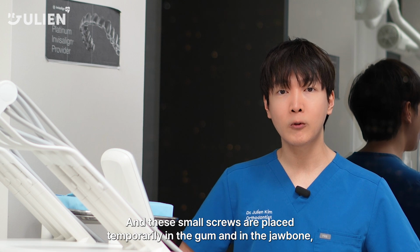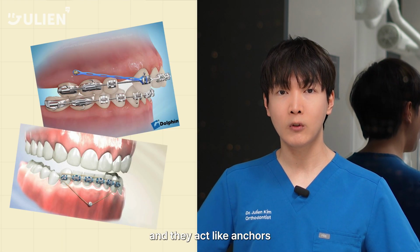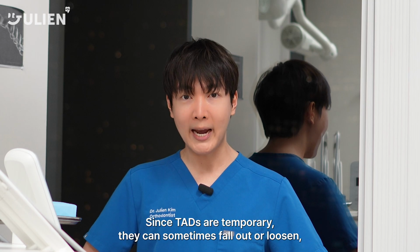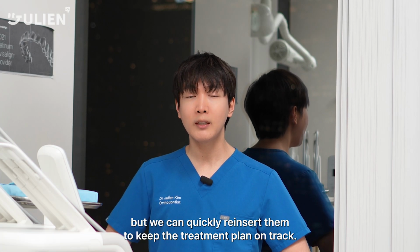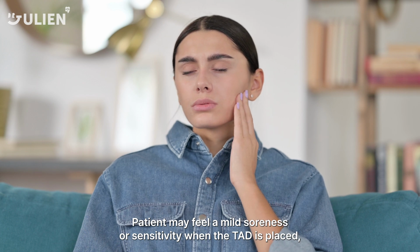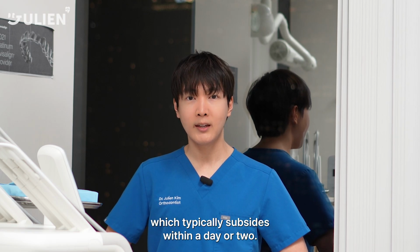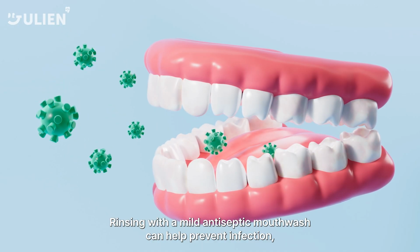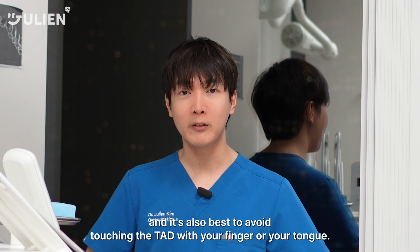These small screws are placed temporarily in the gum and in the jawbone, and they act like anchors to direct the precise forces that standard braces alone cannot achieve. Since TADs are temporary, they can sometimes fall out or loosen, but we can quickly reinsert them to keep the treatment plan on track. Patients may feel mild soreness or sensitivity when the TAD is placed, which typically subsides within a day or two. Rinsing with a mild antiseptic mouthwash can help prevent infection, and it's best to avoid touching the TAD with your finger or your tongue.